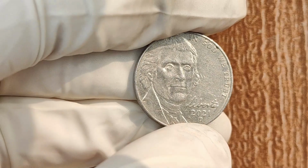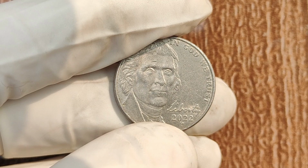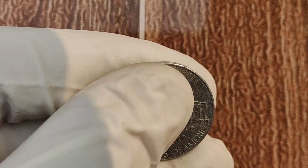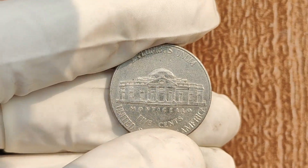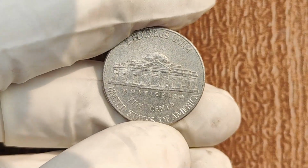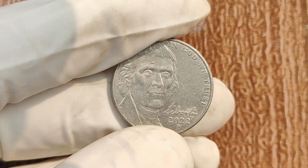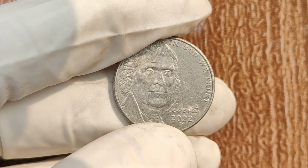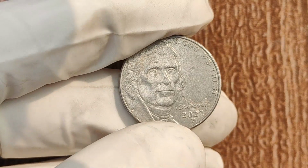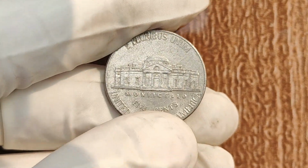So, you've got a bunch of nickels sitting in your pocket or drawer, right? You're probably thinking, they're just nickels, not much to see here. But wait, hold on to those nickels, because today we're talking about the 2022 P Jefferson nickel, and it might just surprise you how valuable it could be. I know what you're thinking, a nickel. Valuable? Really? Yep, really. Stick with me, and let's see why this little guy is worth more than just 5 cents. Alright, let's get into it.